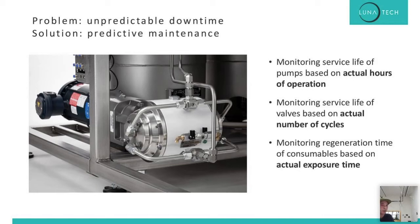What we are doing is measuring the actual amount of time that your pumps are running. Let's measure the actual number of times that your valves are being opened and closed. Then we can compare it to the manufacturer's data sheets first and say, okay, this pump is a 1,000-hour rebuild schedule. Let's pop up some messages on your HMI so your operators know, okay, I've got 100 hours to go until I need to rebuild this pump.